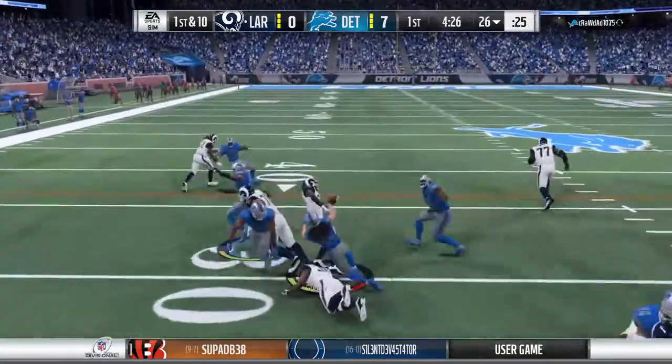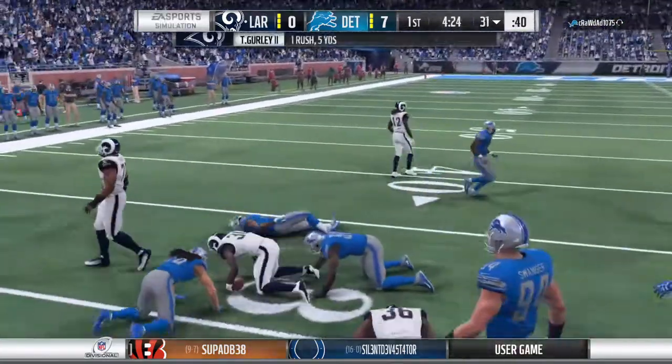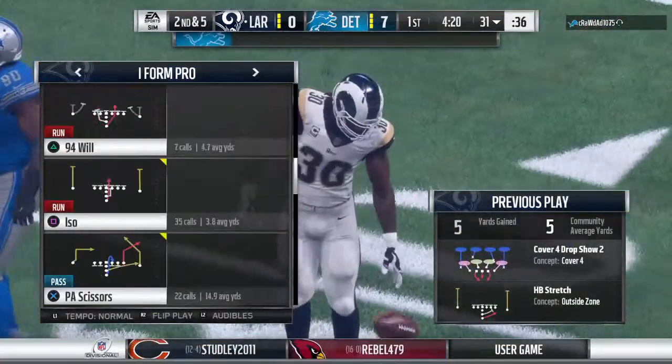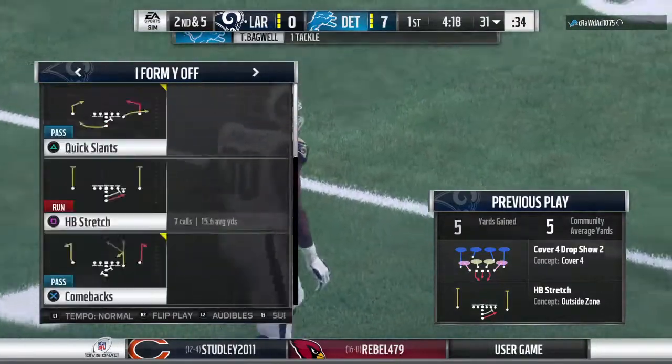Here's the first carry now for Todd Gurley. And he powers his way up past the 30. 5 yards on the carry. Good pickup on 1st down.